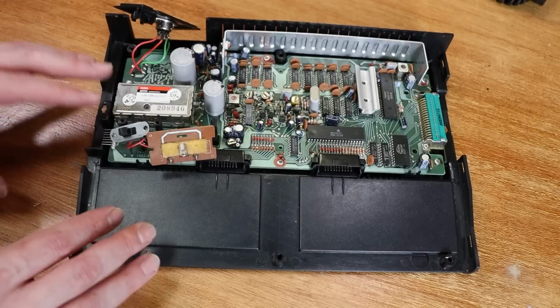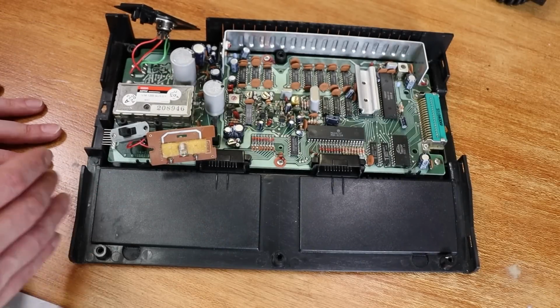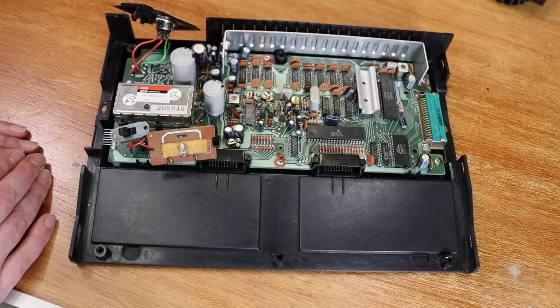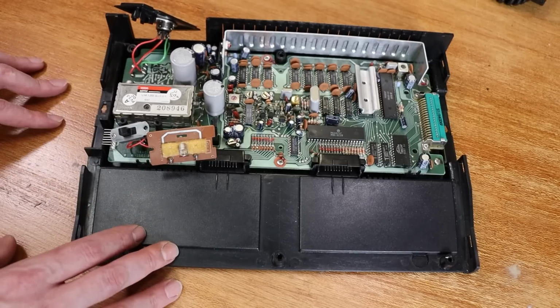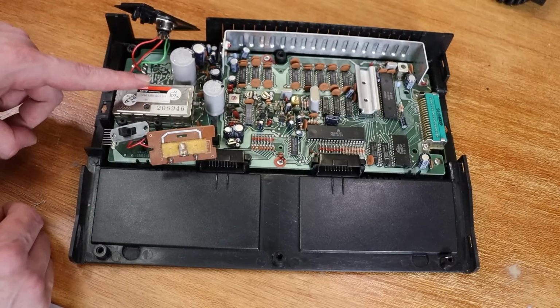Now, I've obviously started bolting this thing back together, but it seemed an opportune time to take a look at that composite mod that I mentioned. Now, this is not the most sophisticated modification in the world. It doesn't require resistors or capacitors or anything like that. It is literally just wiring some RCA ports to some spots on the board.